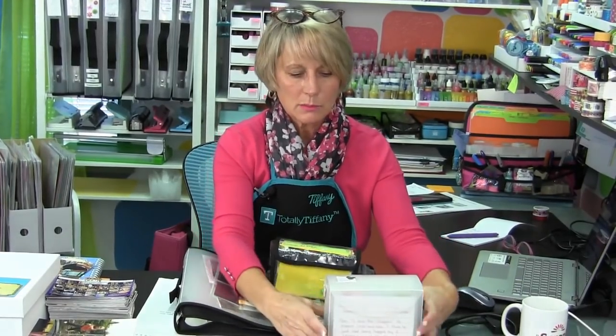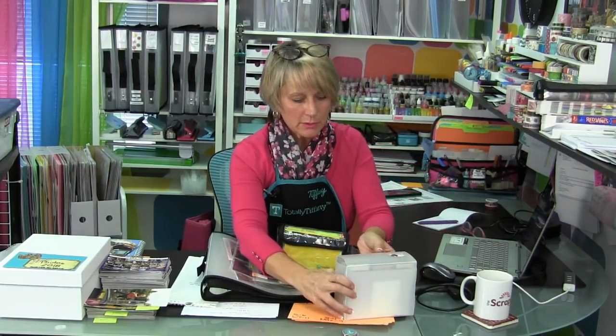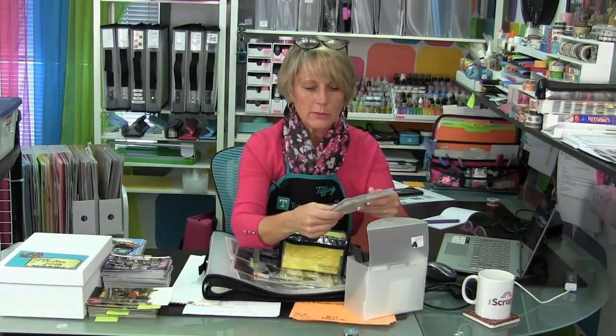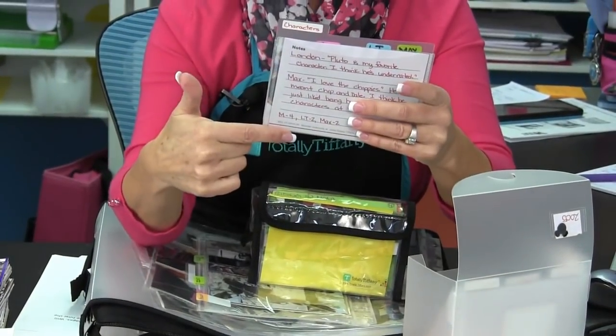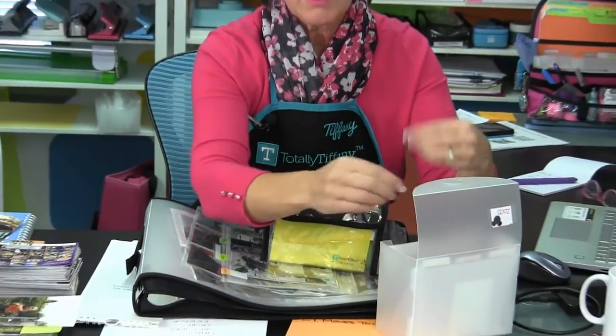Same with this. And when I set it on my workspace, it's small and compact, and I can work right out of the box. I don't have to have all the photos from Disney pulled out. I can say, okay, I'm going to work on the character photos, and I've got the character photos pre-sorted by Mom's photos, London's photos, Max's photos, and I've got my notes on the front. So I can literally work out of this small box with my pictures, with my layout notes, and everything stays small and compact.